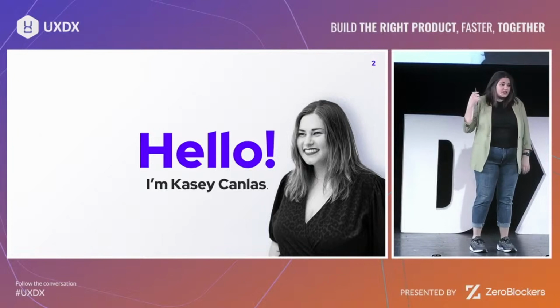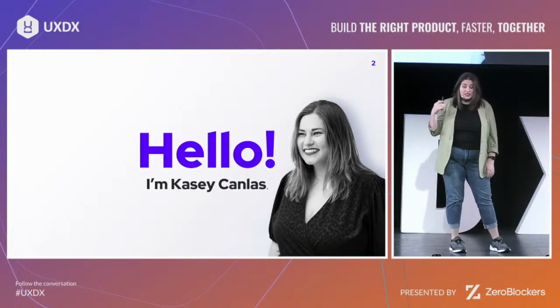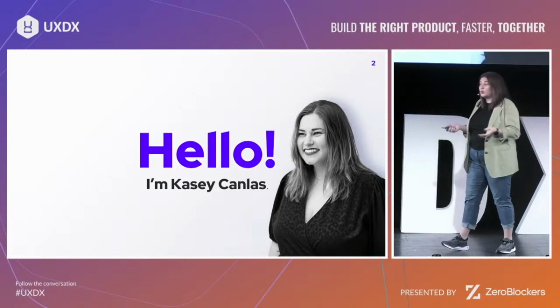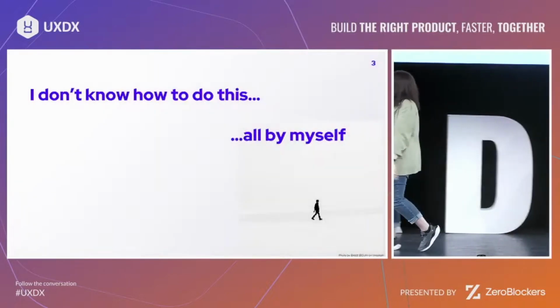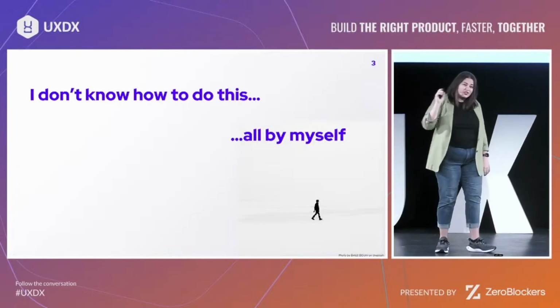I hear people say, I have so much to do. I'm on a team that's really small, or it's just me. Like, I'm the only person doing this job on my team. And they give me a million things to do, and I feel like I am overwhelmed. I can't do it. I'm underwater. And then they'll say, I don't know how to do this all by myself. And that's where I say, you're not all by yourself.